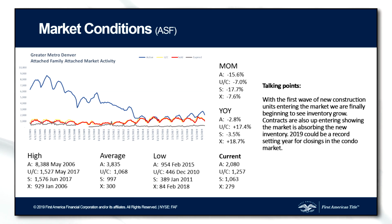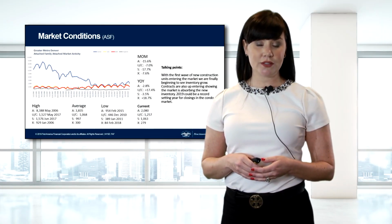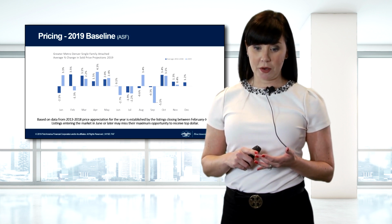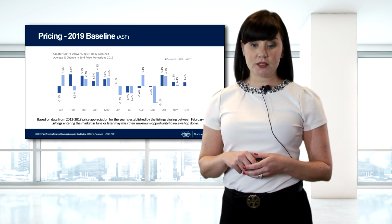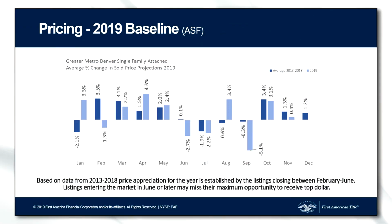Now, again, under contract units are up 17.5% from where we were 1 year ago, and so it's highly likely that we're going to see that nice little flex up in price points. Over the last 7 years, we've actually seen prices grow by about 5% between October, November, and December. Usually in October, what we expect to see is an average sales price increase of 3.4%. In 2019, we saw 3.1% increase just month over month.